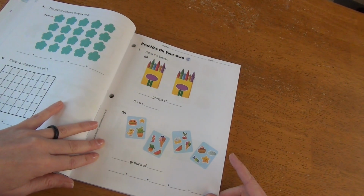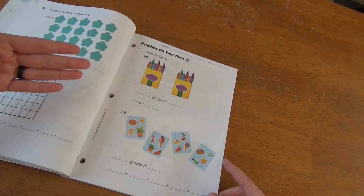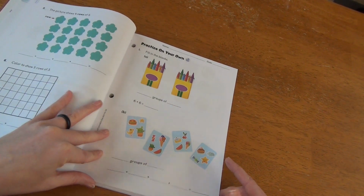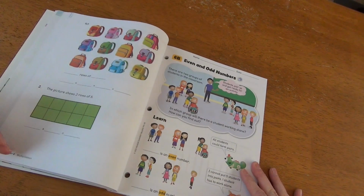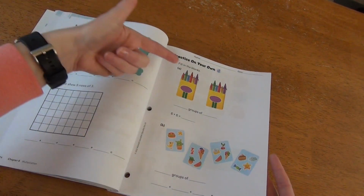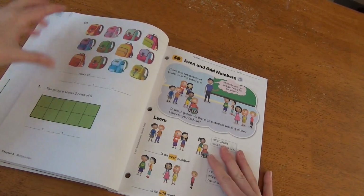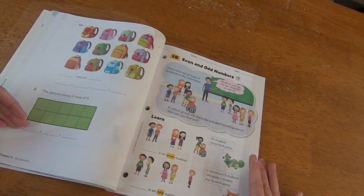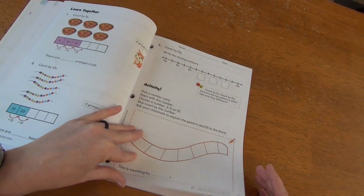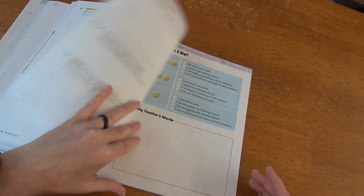Then we have our practice on our own, where this is where the student kind of takes off by themselves. We've learned about it, we've talked about it together, and now they're going to take those concepts and try to answer the questions themselves. Even though it says that there's only 2 questions, there is in fact different steps that they're going to be taking to make sure that each question is correct. This is our multiplication. So I will just flip through this really quickly. That way you can kind of get an idea of what this would look like.